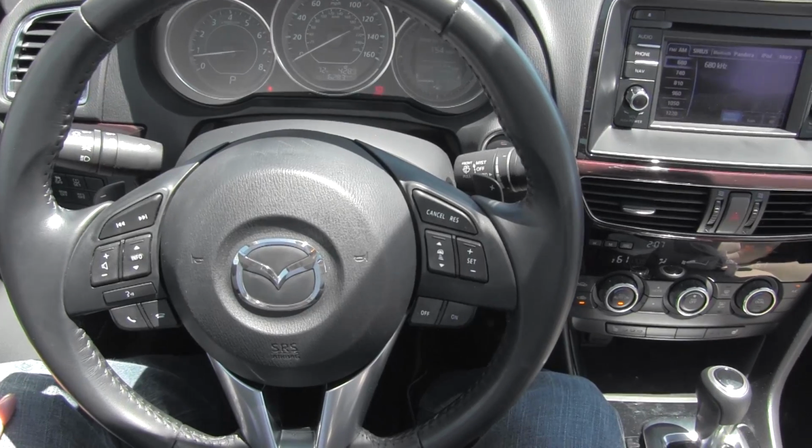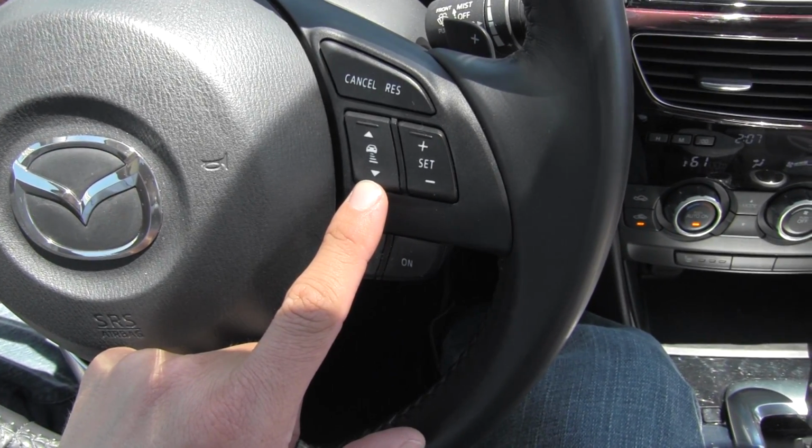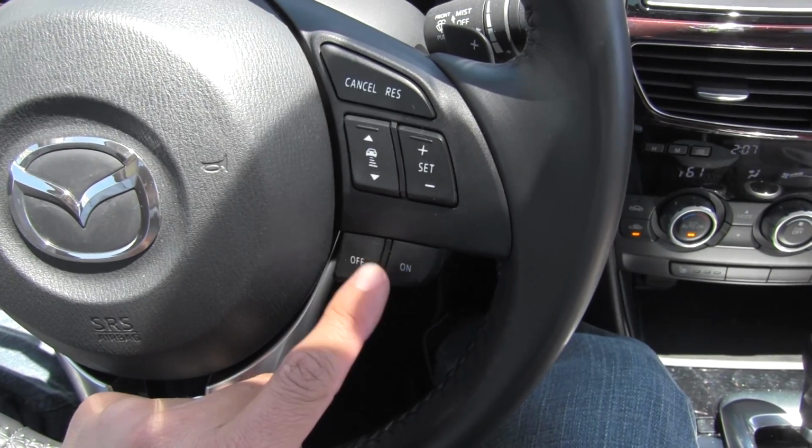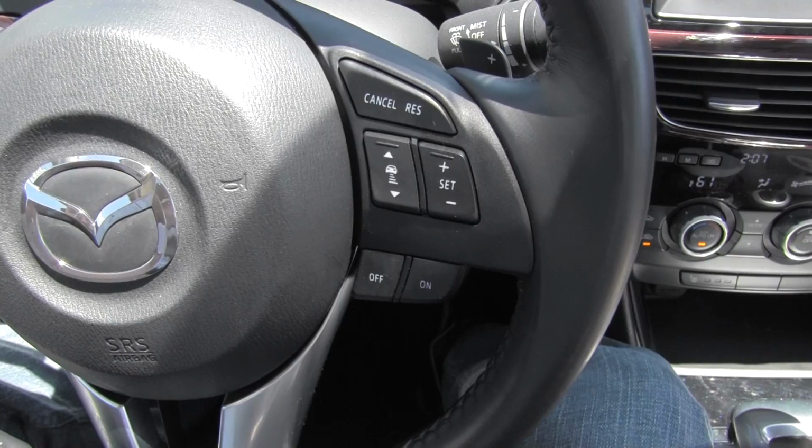The 6 has an all-new steering wheel for 2014. Over here on the right side of the wheel, you'll find some buttons that you don't find in many other cars, and this is a radar cruise control button. It is about a $900 option on the iGrand Touring model, and it bundles with forward collision warning.